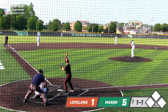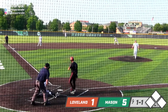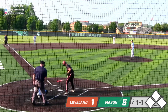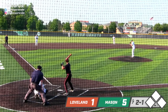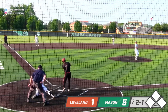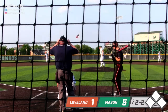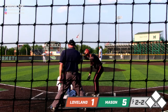Combs. The 1-1 count. Bilo delivers. Just a tad high. 2-1 count. Good fastball there. Gets him off the end cap. That one hit into the road. .22 for Combs.